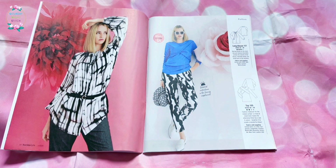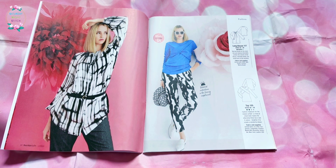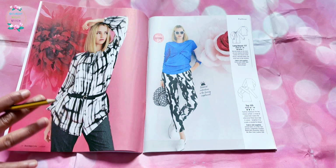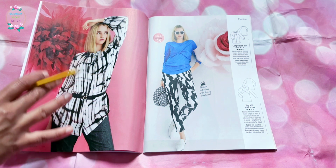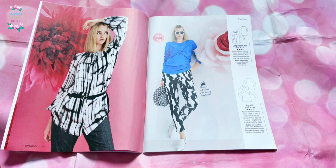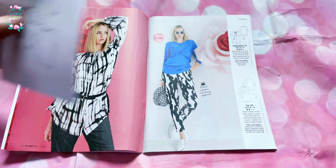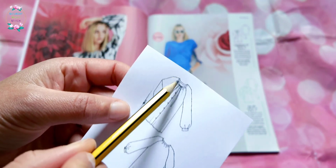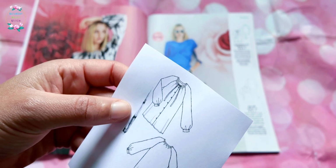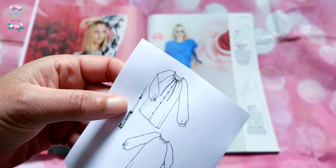And then we have this long blouse here, number 117. I'm not a big fan of the tie and dye, soft abstract print that they have used here, which I think is quite a shame because it does have some very cute feminine details that I like. It's got a very trim neckline here, and with the gathering over there, it just makes for a really cute blouse.